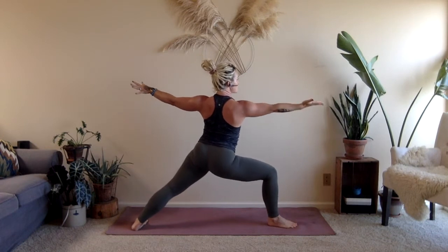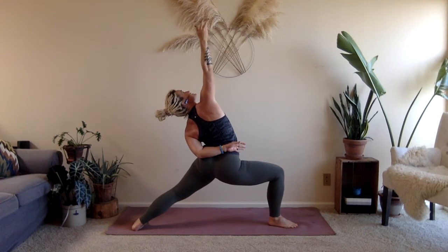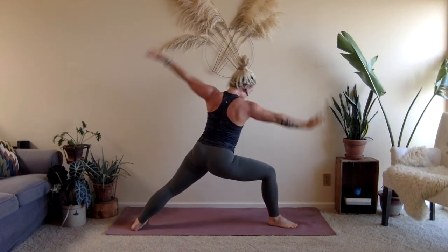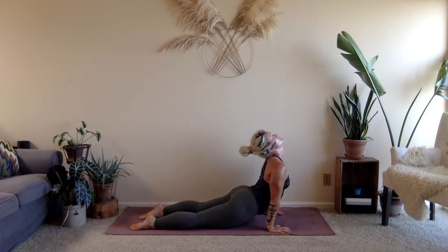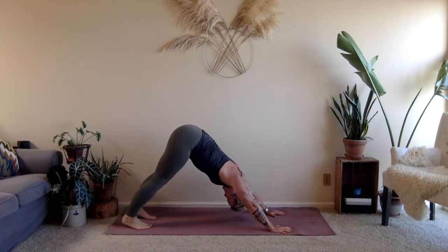All right, now flip the right palm up. Inhale, reach forward over the front leg. Exhale, reverse warrior, gaze goes up. Inhale, back to Warrior 2. Exhale, circle the hands to the earth, step it back to plank, take it through the flow. 2 breaths.